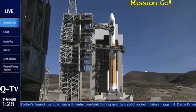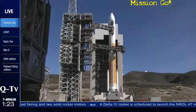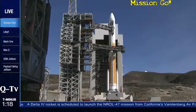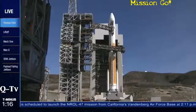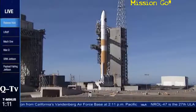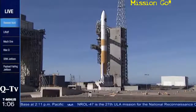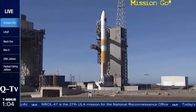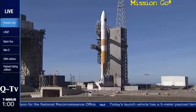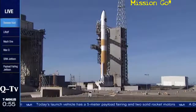T-minus 90 seconds. The launch vehicle, payload, ground systems, and western range are go for launch. 1:20. LCUs armed. FCS count started. T-minus 1 minute. Go. Rock, report range status. Range is green.